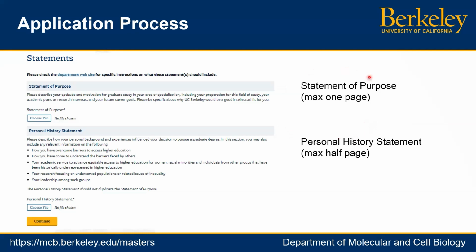Your statement of purpose should give the committee a picture of your academic background and future career goals, and it should allow us to understand how our program aligns with your stated interests and allow us to understand your motivations for pursuing a Master of Biotechnology degree here at Berkeley. You can also include your experience working in labs or any academic or research setting, as well as other experiences that have influenced your decision to pursue a master's degree.